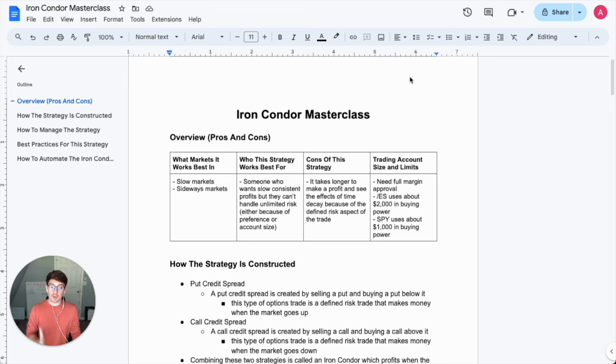So this was placed right after the strangles lesson because an iron condor is essentially a strangle that has defined risk, which I'll explain here in a second. So when we sell strangles, we pick 2 points that we want the stock to stay between. We're doing the same thing with iron condors. We just have defined risk. So let's dive into it. You'll see that it's very similar to a strangle. It's just a tad different on buying power.